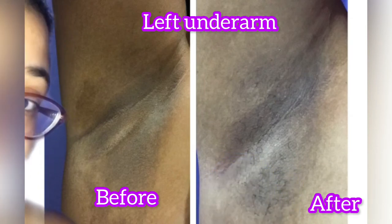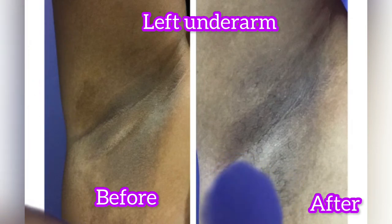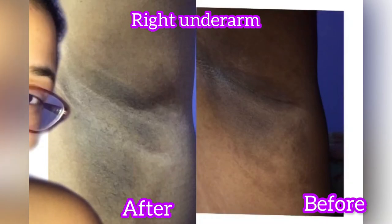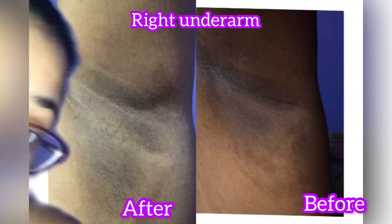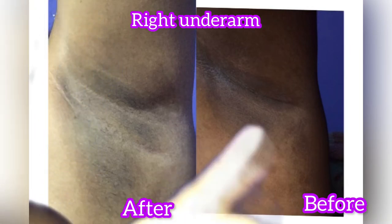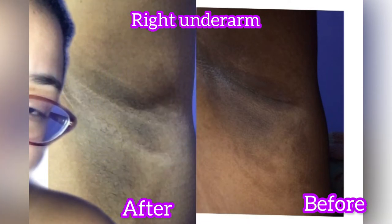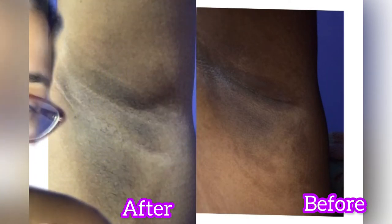I'm not really seeing a difference in this picture. So the before arm was, I think, my left, and I think this is my right. This is the after and this is the before, I think. Yeah, so in this one, I think there's a slight difference. I feel like this arm showed more of a difference, not plenty, but more than this one.